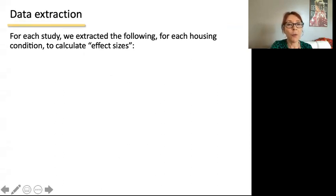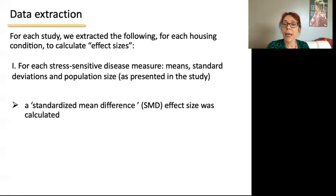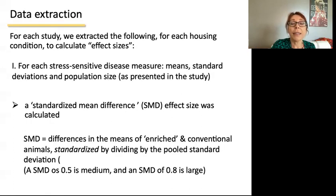So without going into too much detail, we basically had two types of effect size. For our stress-sensitive diseases, for each measure, we extracted the means from each housing condition, the standard deviations, the population sizes as reported, and use these to calculate a standardized mean difference for each study. Now, a standardized mean difference, and examples include Cohen's d and Hedges' g, which is what we used here, essentially involve looking at the difference between the means.